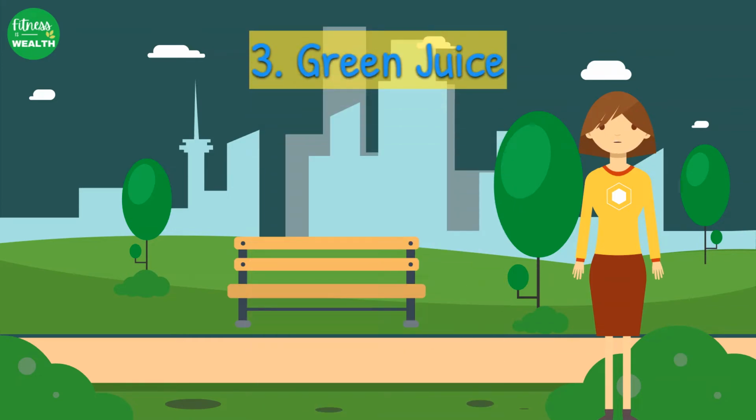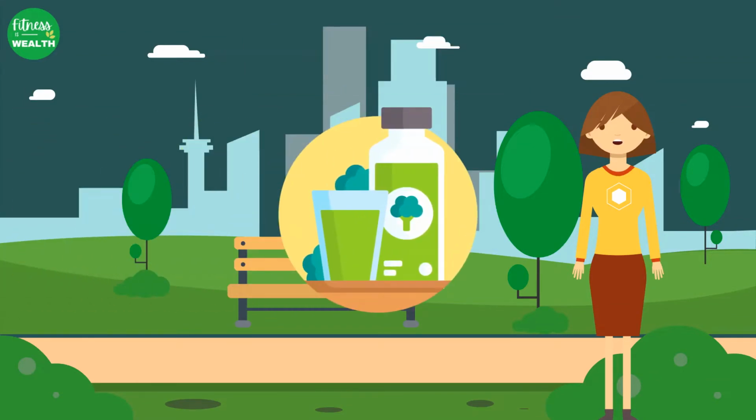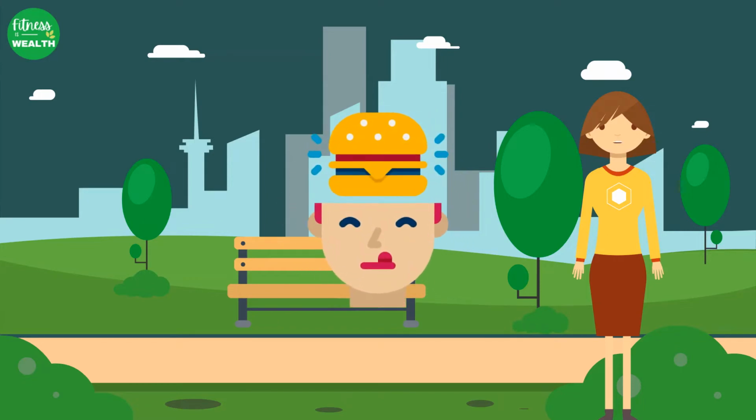Number 3. Green juice. Green juice fans may be in for a sugar rush. That pressed juice from the health food shop may be high in vegetables, but the fruit used to sweeten it is also high in sugar. Unfortunately, unlike a smoothie, your juice has very little fiber, which means you'll be hungry again before you know it.